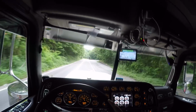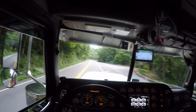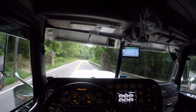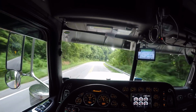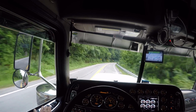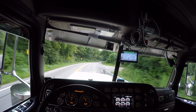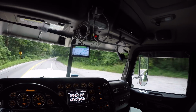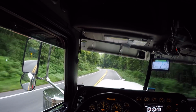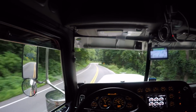Okay, I think right here is where I actually start going down. I probably could have stopped right there and did my outside camera. We'll see how the view goes on this. Alright, get her back to her 20. So we don't touch no brakes at all. That's all engine brake.